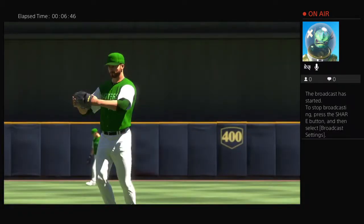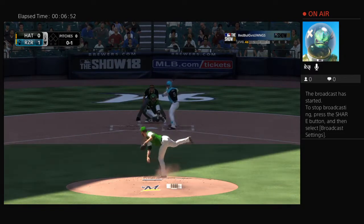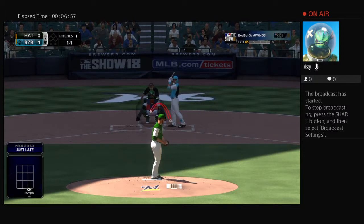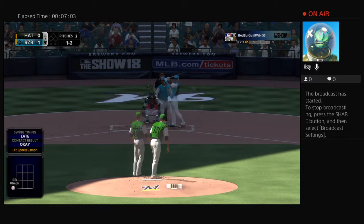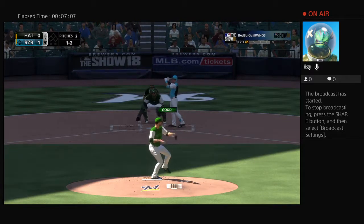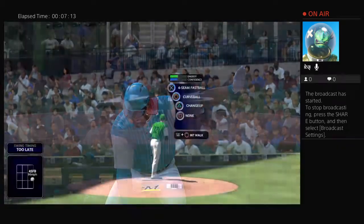Matt Barnes is called upon, and it's not for his usual role. Just hoping to keep the deficit at one here. And a pitch in the dirt as he lays off. It's 1-1. A little behind on that swing, and now he'll try to shorten up maybe and protect the plate. The 1-2 is swung on and missed. He got him. And now Bryce Harper.